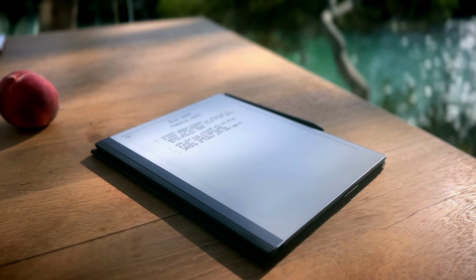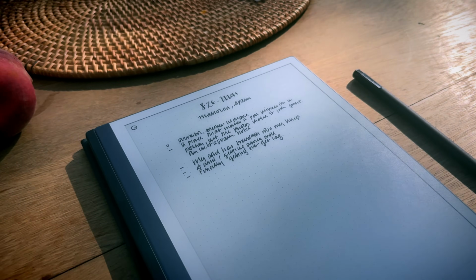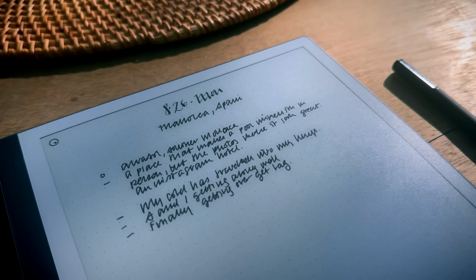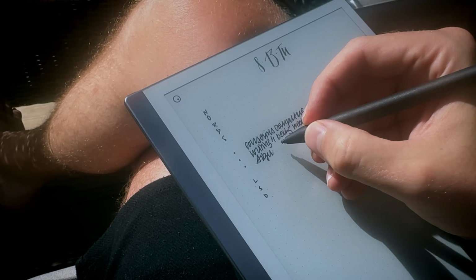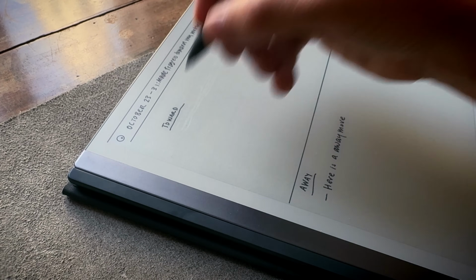The reMarkable is an e-ink tablet, which means that it actually uses physical particles to create contrast on its black and white, non-illuminated screen, which gives it a very tactile, analog quality. It feels great to both hold and to use. It's both premium and approachable at the same time. Writing on the reMarkable is a real joy.